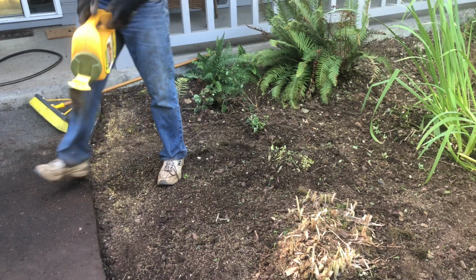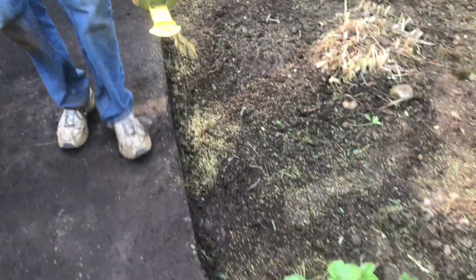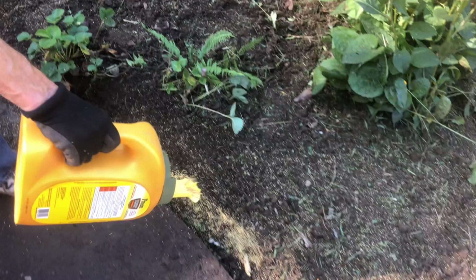This area has gotten so out of control. I need something that's gonna help me keep this under control, and that is why we are using this product, and I'm pretty excited about it. So we're just gonna put a nice liberal layer in all the beds that we just prepped, and then we're gonna get on to the next step.